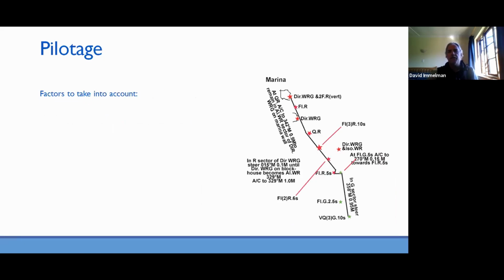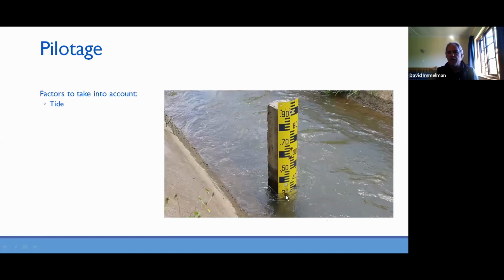Okay, so factors that we take into account. The first thing with pilotage is you want to have it accessed on deck. So you will have notes scribbled. You don't want to be running up and down in a harbor trying to navigate. You want to have it pre-done neatly so you can literally stand on deck and go out knowing everything. So the first thing you take into account is your tide.